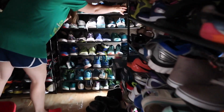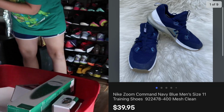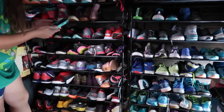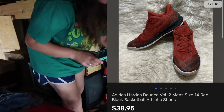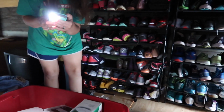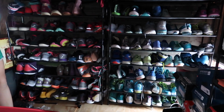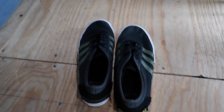And then we have a pair of blue Nikes also just listed last week. So we're gonna go to the blue section. Do you see them? Yep, those ones sold for $40 shipped. We have a pair of Adidas, the Hard and Bounce Volume 2s, that sold for $39 shipped. Then we have the Adidas Adi Ease Classic skateboarding shoes, black and green. Those sold for $37.